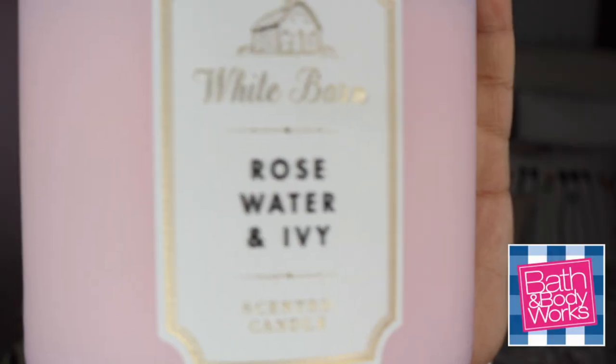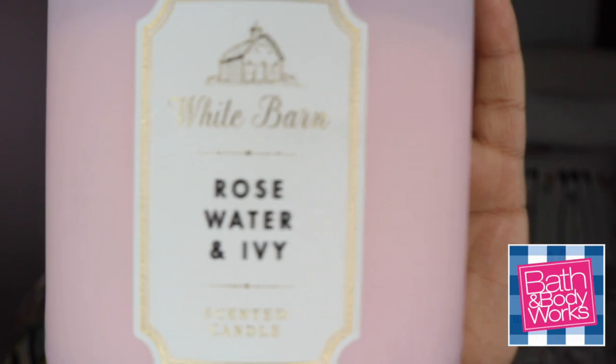I did a repurchase of the Anastasia Dipbrow in chocolate. I usually get a medium brown, but I think chocolate was more my thing. Next store is going to be Bath & Body Works, and I purchased my favorite candle scent, which is from White Barn, and it's the Rosewater and Ivy. Oh, my Rosewater and Ivy.